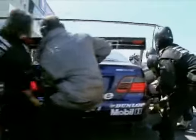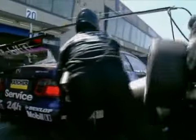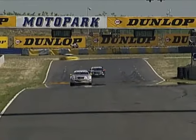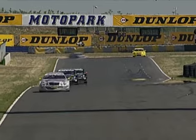More cars continue to come into the pits. This is Salins, the new driver, replacing Pedro Lamy. Lamy decided he didn't want to race in the series anymore, didn't feel the car was competitive, and David Salins, who also drives in Formula 3, has taken over that ride.